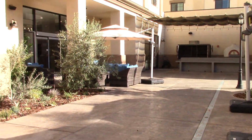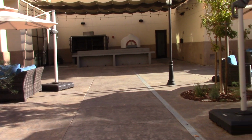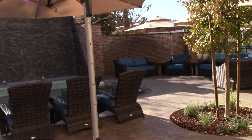I believe there's going to be a bar right in front of us, which is here, eventually put up. But it's not up yet. They're in the middle of construction. So this is the back patio right here. It's a nice little fun place. You can have a few drinks back here and chill out.